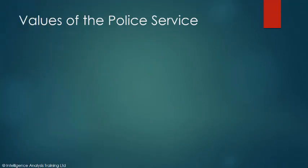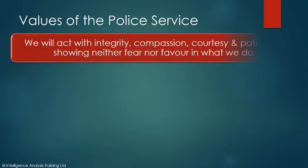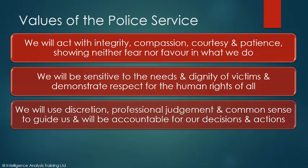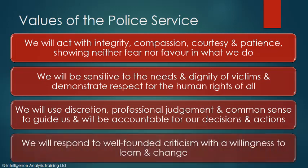Values of the police service. The values of the police service were similarly defined. They are: we will act with integrity, compassion, courtesy and patience, showing neither fear nor favour in what we do. We will be sensitive to the needs and dignity of victims and demonstrate respect for the human rights of all. We will use discretion, professional judgment and common sense to guide us, and we will be accountable for our decisions and actions. We will respond to well-founded criticism with a willingness to learn and change.